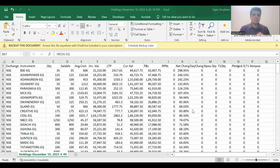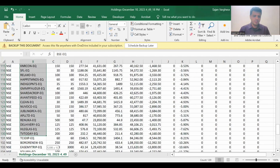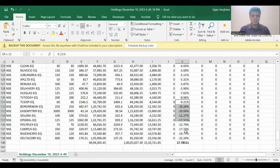So if you look here, these are the stocks that I'm holding. I've just downloaded a portfolio Excel sheet, and you can see here that I'm actually holding 160 stocks, but these are the stocks that I've bought in the last 7 or 8 months. Okay? So we have 138 stocks. Out of these, you see these are the worst performers. We have about 10 stocks that have given us losses of 8% or more so far.